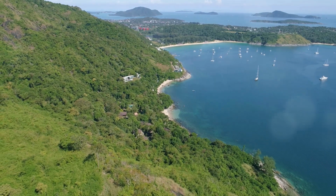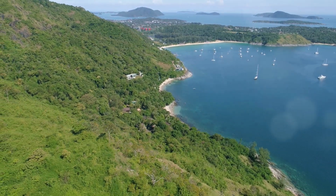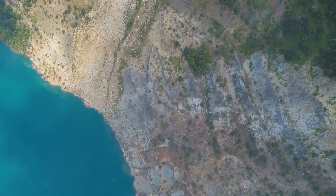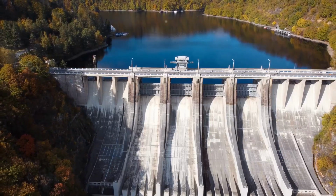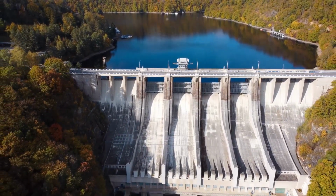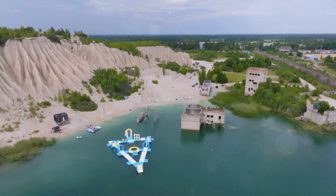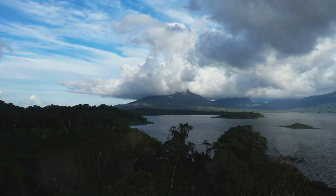Alright folks, buckle up because we're about to embark on a journey to a lake so massive, it'll make your head spin. I'm talking about Lake Volta, one of the largest man-made lakes on the planet. Now I know what you're thinking, man-made. You mean they just dug a really big hole and filled it with water? Well, not exactly. This lake was formed when they built the Akosombo Dam, flooding a huge chunk of land in the process. And I'm not talking about some tiny puddle, folks.